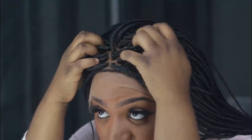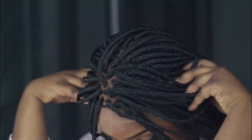Woo! Wow. So it looks like scalp. I can't even lie, I could wear this in public and probably people would actually think that I got braids done, which is cool because I like to be versatile. Y'all know I change my hair like every day, so I do like this. I do like it so far. This would be a cute look.